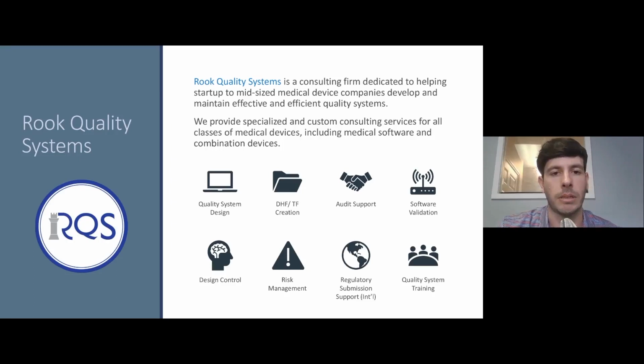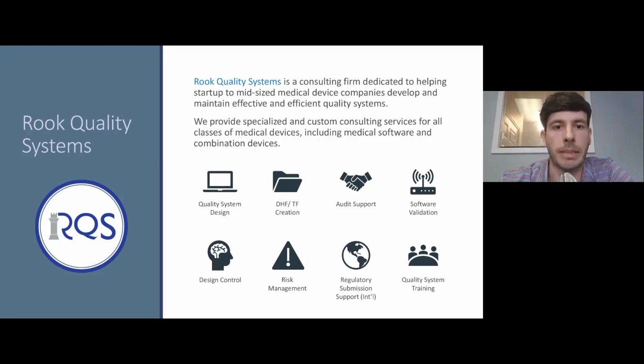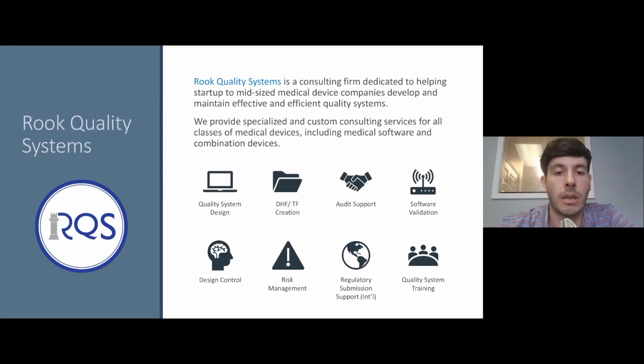Quick overview, Jessica covered a lot of this, but Rook Qualtiy Systems is a consulting firm based in Atlanta, Georgia. We have consultants across the country as well as an international team based in Taiwan. We work with a lot of startup medical device companies to generate the initial quality system, help create the design history file and the risk management file. That includes a lot of SaMD or software device companies. And we support post-market as well, small, medium to very large companies on their GHF gap analysis, QMS transition to new standards such as MDSAP, MDR, quality system training, all of these types of things.